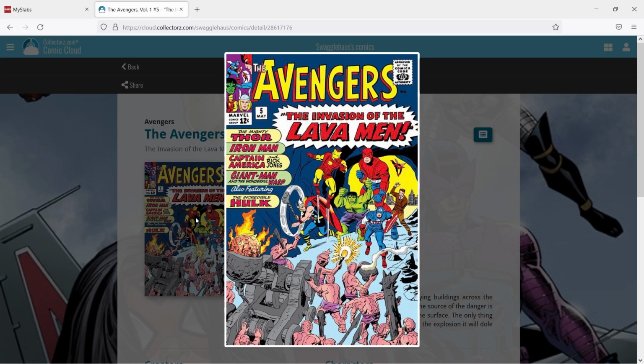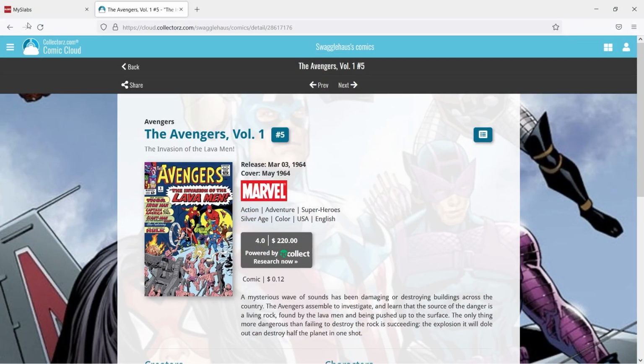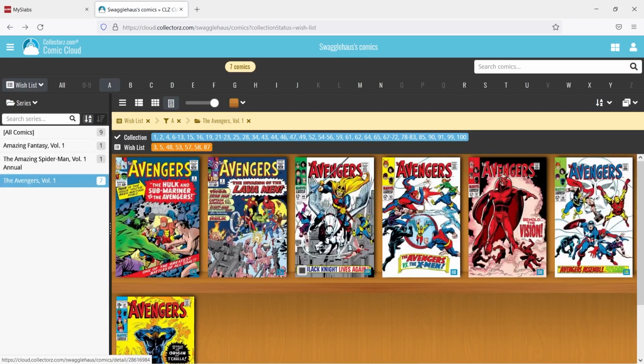Although, funny story about this one is that the Lava Men, which you see right there, the first appearance of the Lava Men, they actually have a connection to the High Evolutionary. I actually think the Lava Men are working in Wundagore Mountain. I could be wrong about that, but I do think there is some connection to the High Evolutionary. And who knows, man, if we get High Evolutionary in the MCU in Guardians 3, people start to connect those dots and start to spec on things like Lava Men. So this one is one that I got a little bit of a flag for.